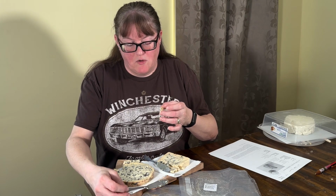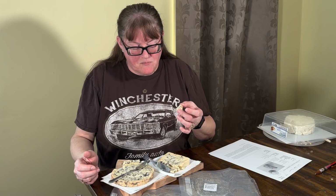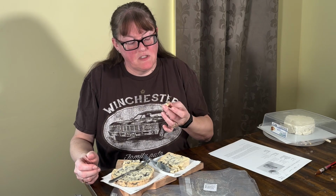There's more of an aroma, there's more of a smell to the Forme d'Ambert. Yeah, much more of a smell. So much denser paste, what we call toothsome. You have to chew it a bit more.